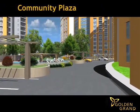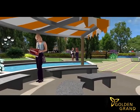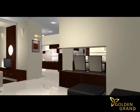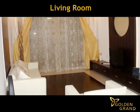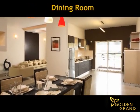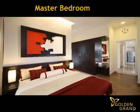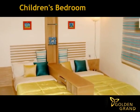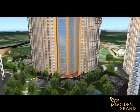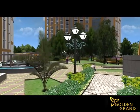Each block has its own community plaza that opens out into the beautiful central courtyard filled with water bodies, gardens, fountains and lush green natural plantation. Golden Grand has 2, 2.5 and 3 bedroom apartments to suit your needs. The central area is away from vehicular movement, making it safe for your children.